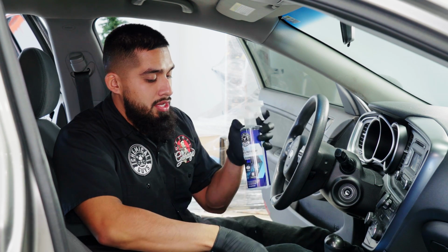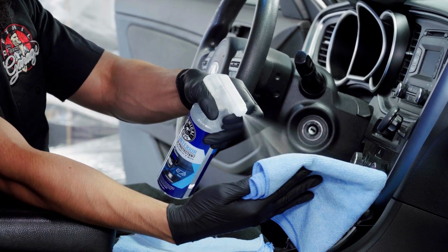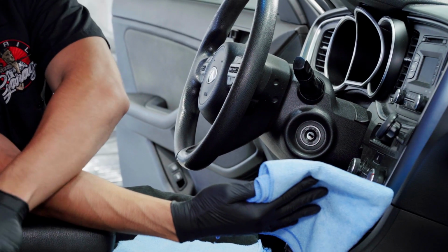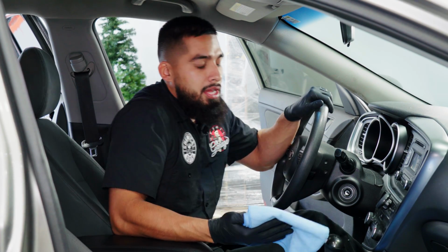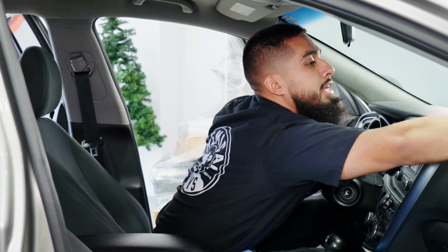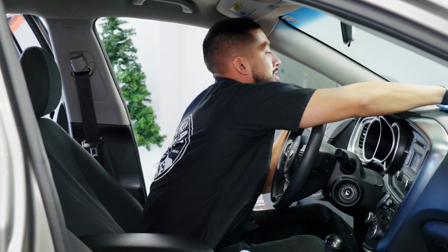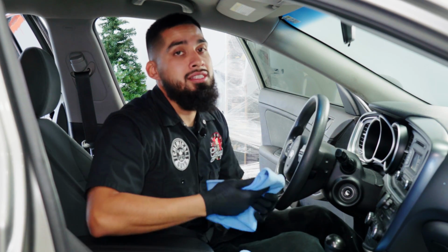So just get your Total Interior, your desired microfiber towel, 1, 2, 3. If you need more, apply more. But what I like to do is I like to give it 3 sprays. Start off with those 3 sprays. If I need more, of course, I'll apply more. So Total Interior, like I told you guys, it works on everything. Navigation screens, vinyl, rubber, plastic, as well as leather surfaces, and even fabric, and even non-tinted windows.